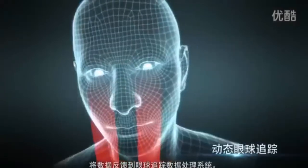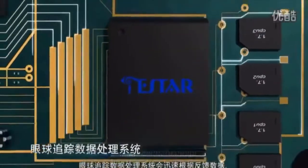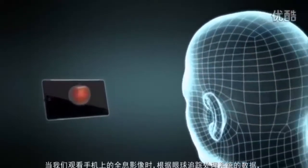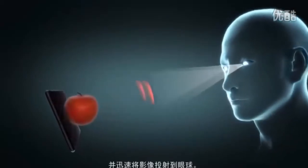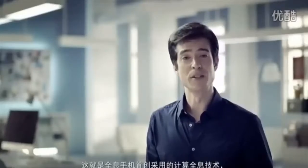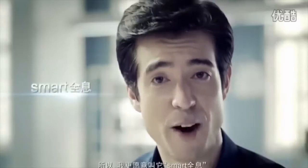When we're looking at our smartphone, a camera will quickly track our eye movement. Eye tracking data is sent to our on-chip signal processing unit. It's quickly processed by our eye tracking system, which will lock on to where our eyes are looking. This is very important. Our eye tracking system will adjust the hologram generated based on where your eyes are looking, and you'll immediately see the holographic effect. This is the world's first holographic smartphone with our pioneering eye tracking technology, an innovation dedicated to the smartphone application. We call this Smart Holographics.